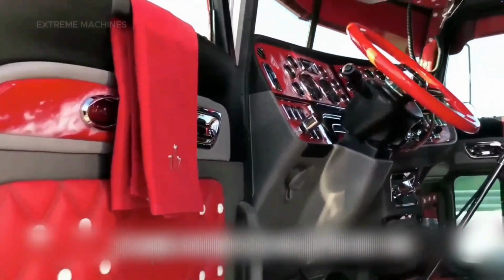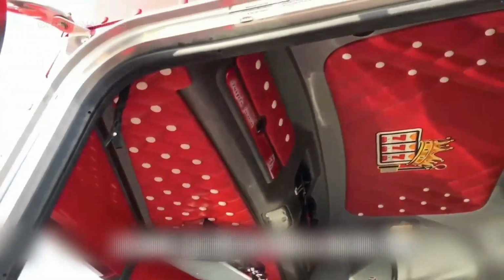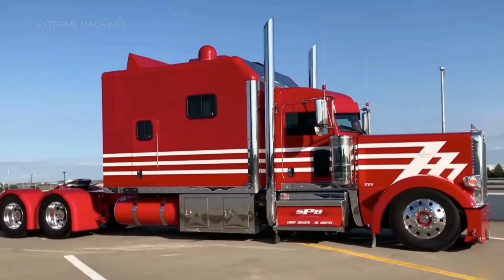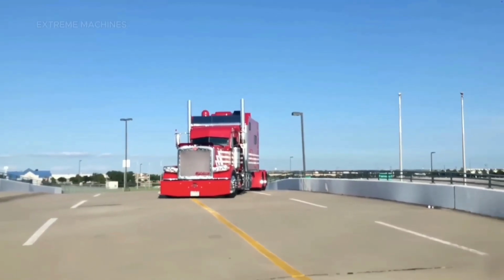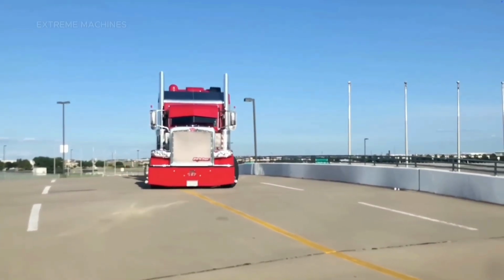At truck shows across America, people line up just to photograph it. Not the show, not the event. Just this truck. It's pulled more cameras than most professional show vehicles, and it does it while still being a fully functional working rig. Part machine, part icon. Pure American trucking culture at its absolute finest.